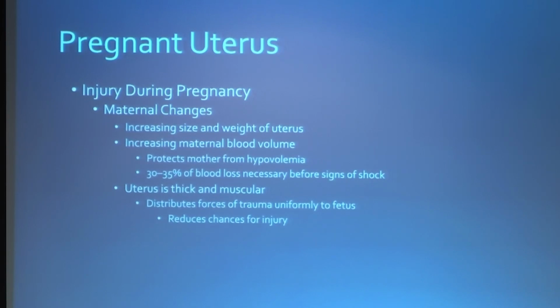The uterus increases in size and maternal blood volume increases during pregnancy, so that relatively protects the mother from hypovolemia. There's more blood, so you could lose more blood and still not show any signs of beginning shock. You need to lose 30 to 35% of blood before you have signs of shock, versus 20% for a normal non-pregnant patient.